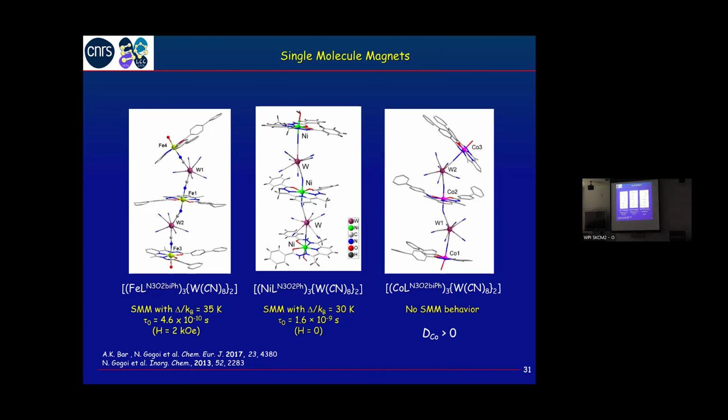And the reason for that is for the cobalt, we have a positive D, that is, there is no actual anisotropy. The anisotropy is planar, and this is not what is required to have a blocking of the magnetization in such systems. So the good building blocks are those with nickel and with iron, but this was expected.